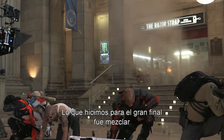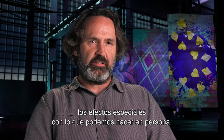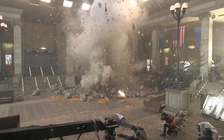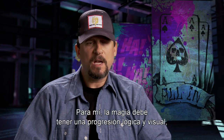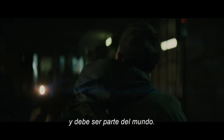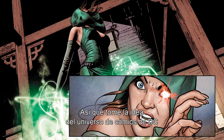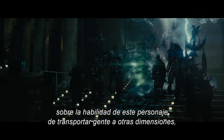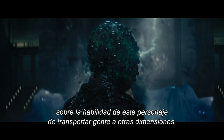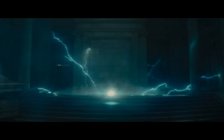What we're doing in the finale, it's really that blend between visual effects and what we can do practically. For me, the magic has to have a logic and a visual progression and be part of the world. So I drew upon the idea that's in the DC Comics universe about this character's ability to transport people in other dimensions and to have these amazing abilities to transform the environment.